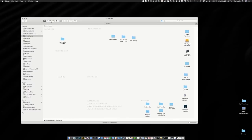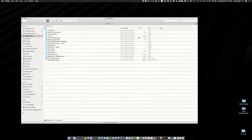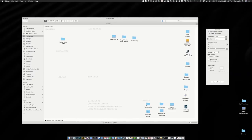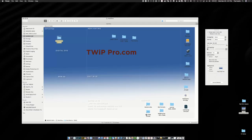Yeah, so watch. If I go into column view or list view, it looks just like a normal folder. But if you go into thumbnail view and make sure that your view options are set to arrange by none and sort by none, then wherever you put the folder in that window is where it stays forever, which is brilliant for me. And then the background, you can just make that out of anything. So I made that one.